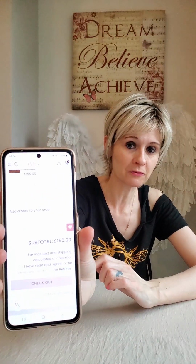So let me have a look in my basket right now. It's actually £150. I don't know why it said £109. Perhaps that's without VAT and stuff. So £150 for this wig right now in my basket, and then I would check out and it would put the tax and everything on it. It says tax included and shipping calculated at checkout, so it does all that for you.